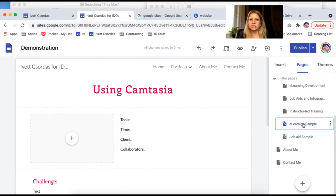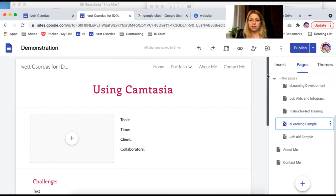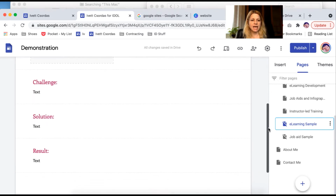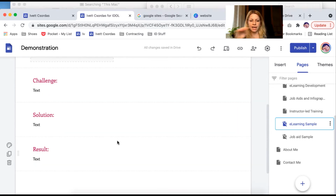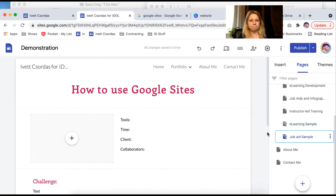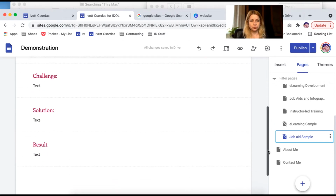And these are for the individual projects, individual assets. So I just gave it a random title using Camtasia, and I created kind of a layout for it that you would use with your individual assets, the tools, the time, the client, and the collaborators here. And then when you do your needs analysis, then you would write down the challenges here, the solution, and the result. It is in the academy. There's a template for that somewhere there. And I also did that for another one, just so that it's ready when your asset is done. Okay, so that's what we're going to do today.